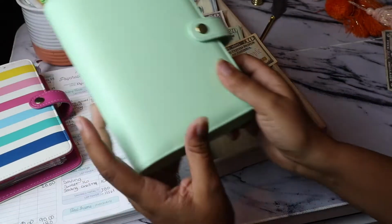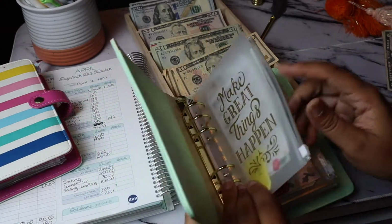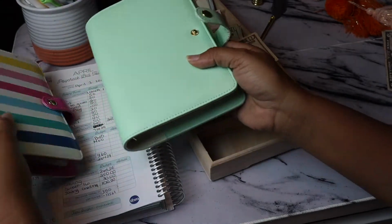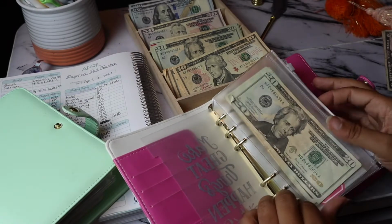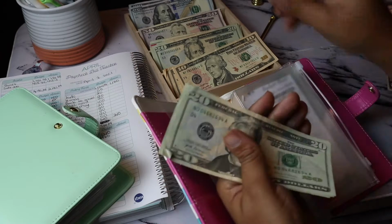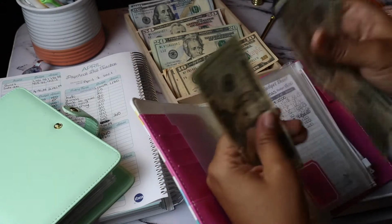And now we're going to move on to the kids' wallet. So, this is not a kid's wallet. This is the kids' wallet. Okay, so back to school is going to be getting $20. And then back to school now we have $20, $40, $60, $80.